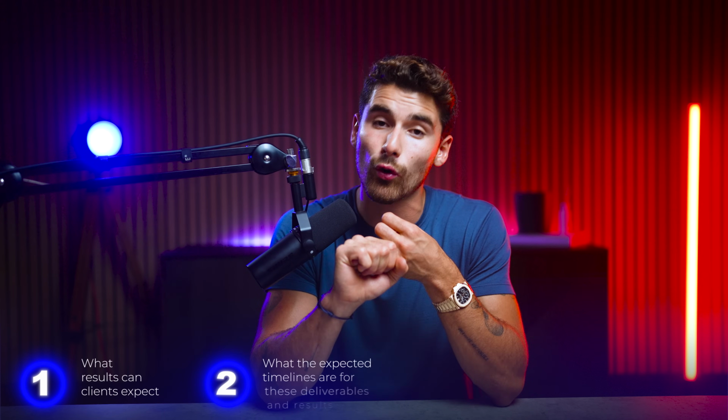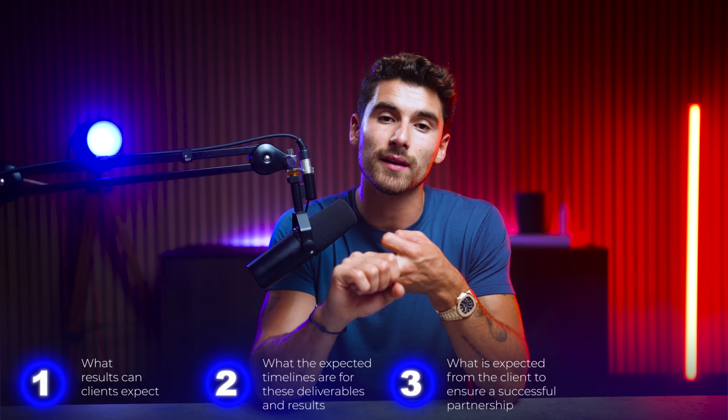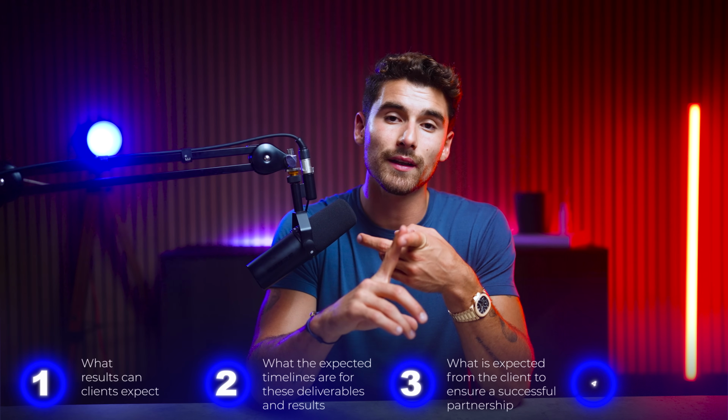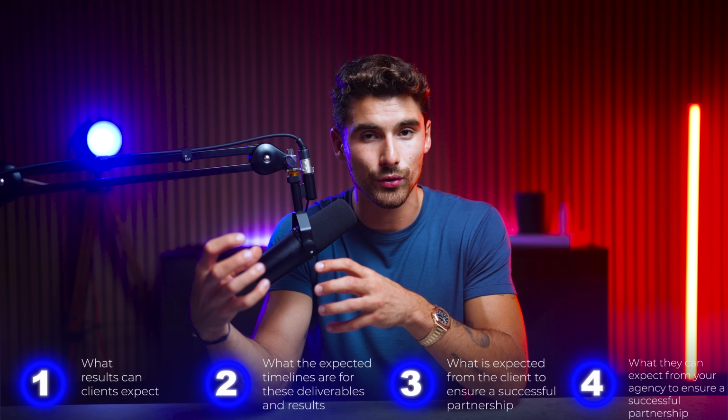And a few examples of expectations that must be set include what results clients can expect, what the expected timelines are for these deliverables and results, and more importantly, what is expected from the client to ensure a successful partnership. And then finally, what they can expect from your agency to ensure a successful partnership. Now, it is extremely important to set your expectations from the get-go, because if you don't set them, your client is going to assume their expectations, which you won't ever be able to fulfill.